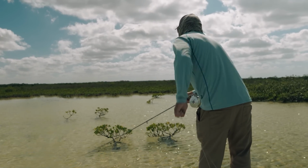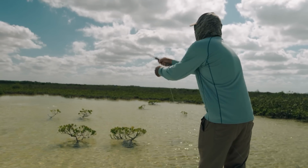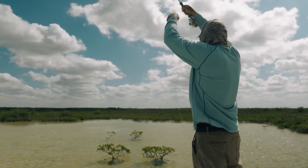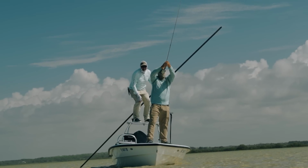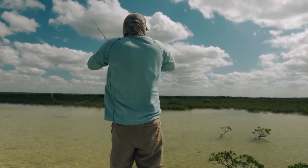He's coming for it. He's coming for it. Oh, he got it. That's what I'm talking about. Yeah, buddy. I'm trying not to spook the rest of them. I know, I'm trying to go over the mangroves. It's like bonefishing, dude. Well, if you were gonna catch one, you may as well have caught the biggest one.